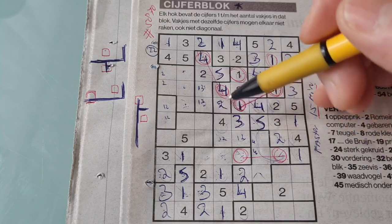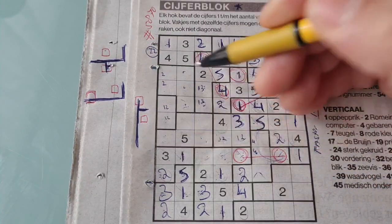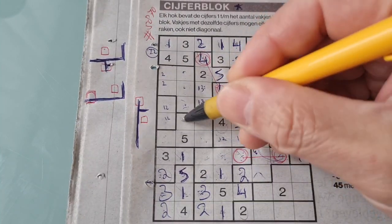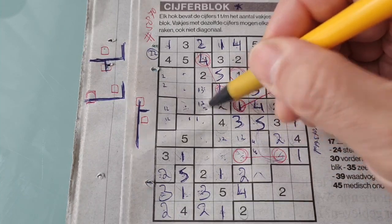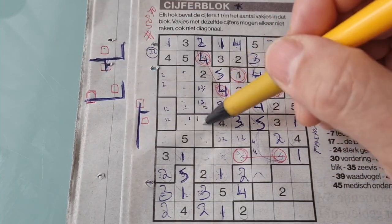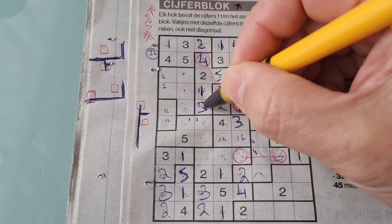Alright. These 2 boxes can be a 1. So the 1 could be here, could be there. We have a double 1 now. That means that this box can't be a 1 anymore. If I place a 1 here, I cannot fill any 1 in one of those two boxes. So the 1 should be here and the 3 goes there.